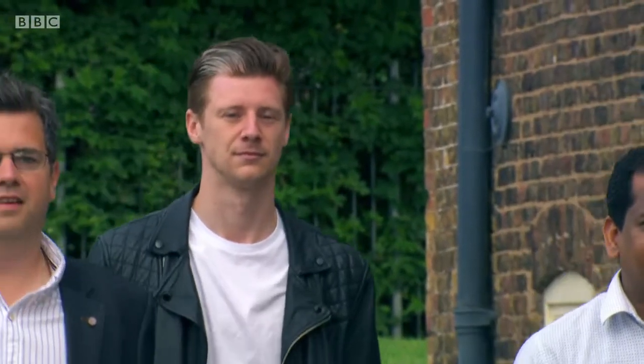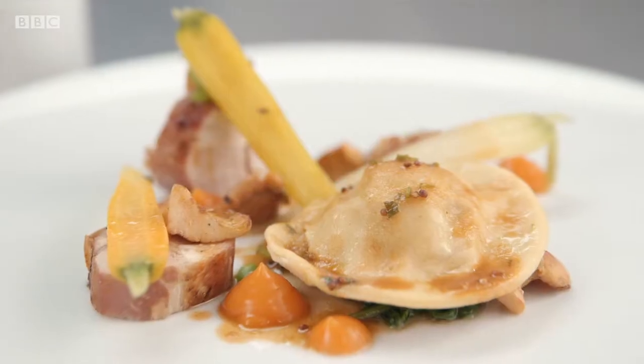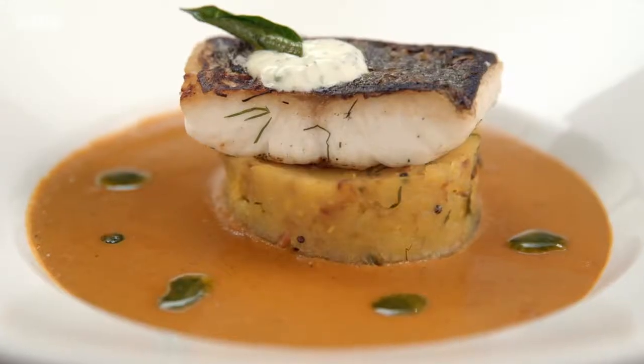It's MasterChef: The Professionals. Yeah, obviously, it'd be great to win. I'd love it. I'm quite quietly competitive. I can't wait to get in the kitchen and cook for the judges. You don't enter a competition to go out early on. Everyone's going to be pushing hard to prove the point. This is a massive opportunity. I can't wait to see what they're going to produce. They're going to have to come in here and show us something special.